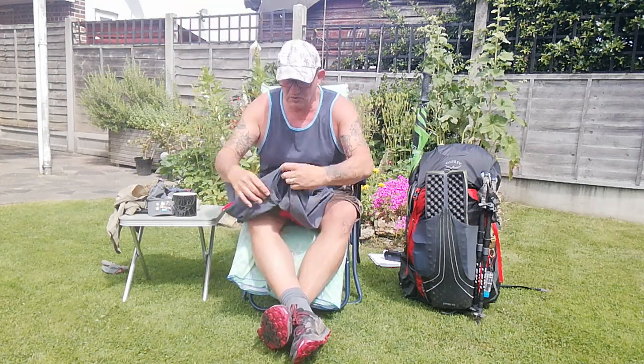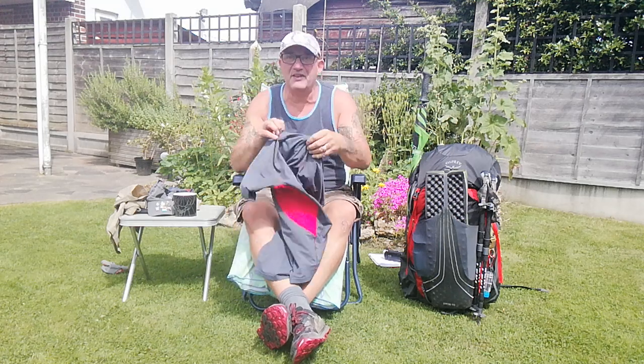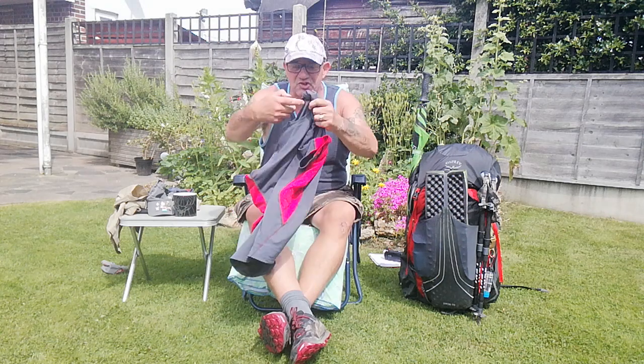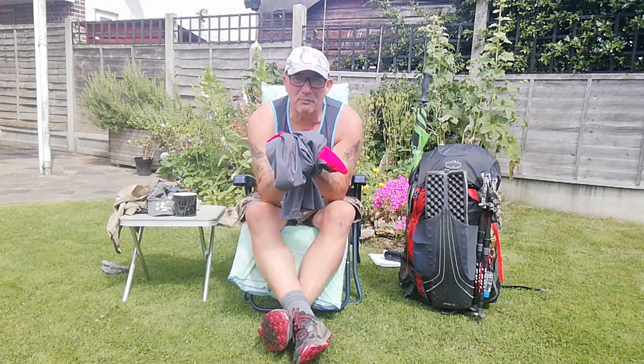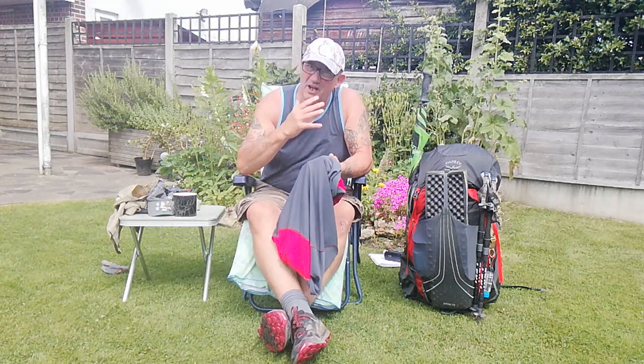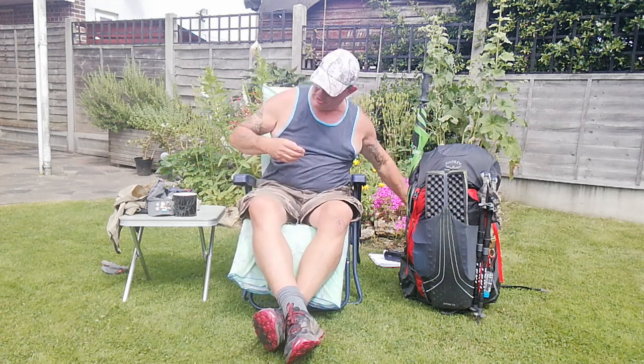This was one of the lightweight hiking t-shirts that I took, and absolutely superb. This was a Berghaus. Now get yourself proper hiking shirts and stuff, because it wicks away the sweat and keeps you at a relatively normal temperature. Very good, very good.